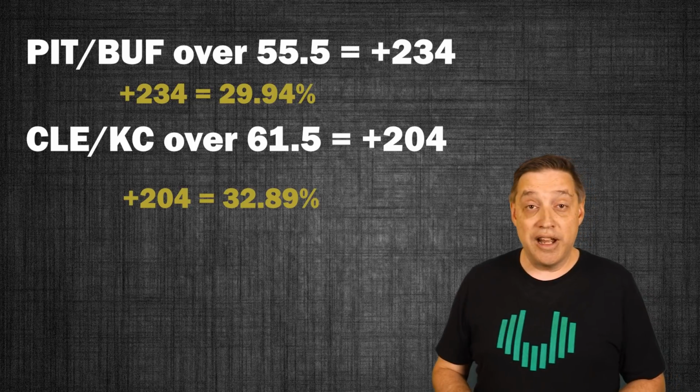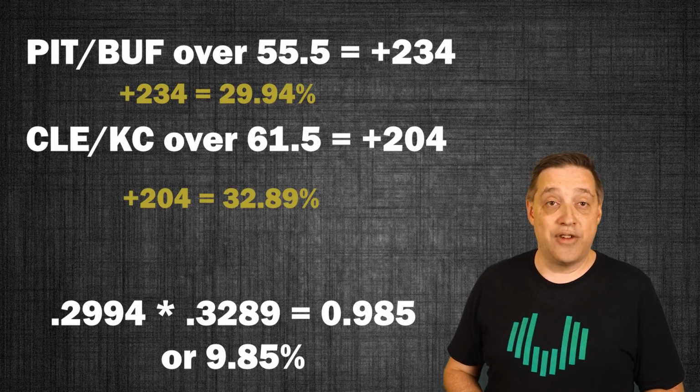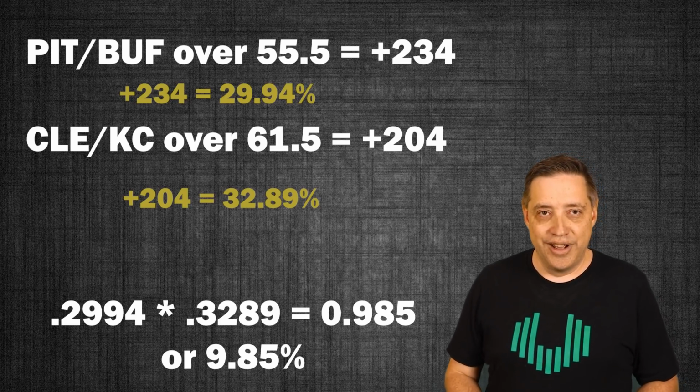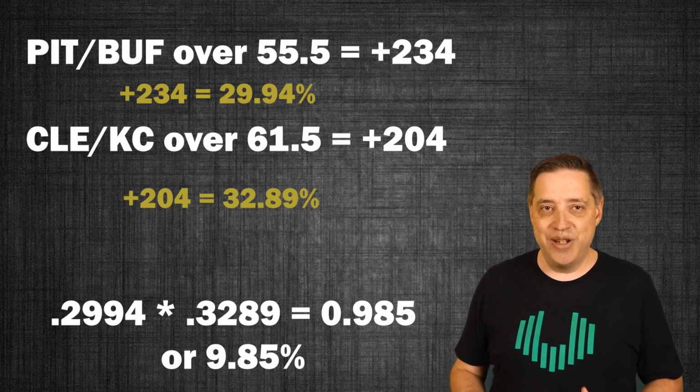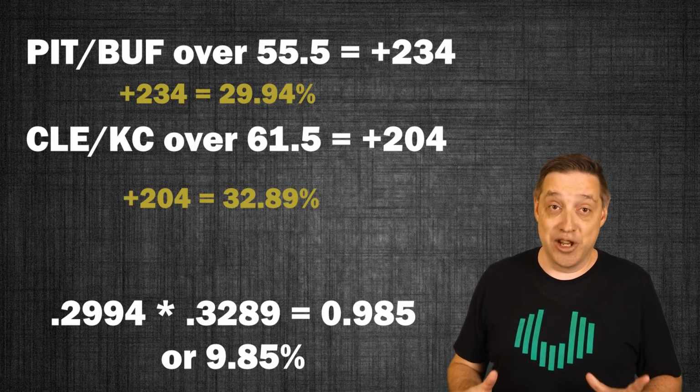Now, let's multiply those two numbers together, and we get 9.85%. So we're getting paid 11 to 1 on a wager that will win about 9.85% of the time. That's a very healthy 18.17% edge in our favor. This is going to be fun.